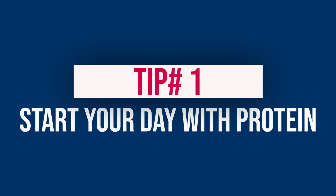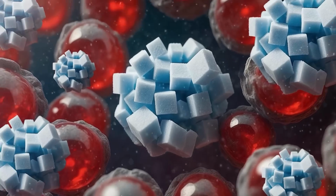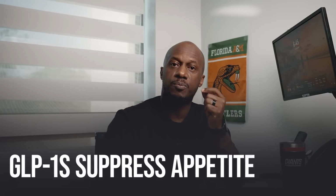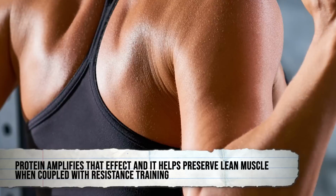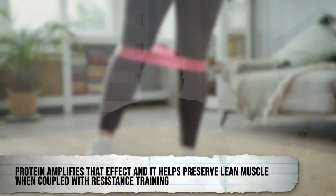Tip number one, start your day with protein. This tip sounds simple, but it's game changing. When you start your day with protein, you activate satiety hormones, stabilize blood sugar, and drastically reduce the chance of cravings later on in the day. GLP-1s suppress appetite. Newsflash, yes, but protein amplifies that effect and it helps preserve lean muscle when coupled with resistance training, which is key if you want to keep weight off for the long term.